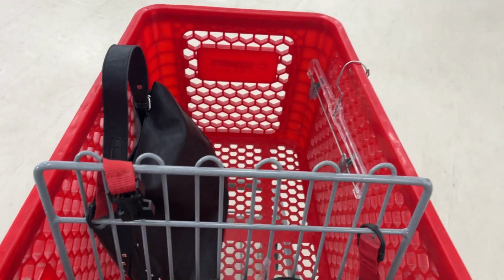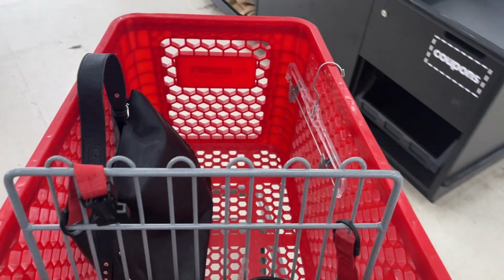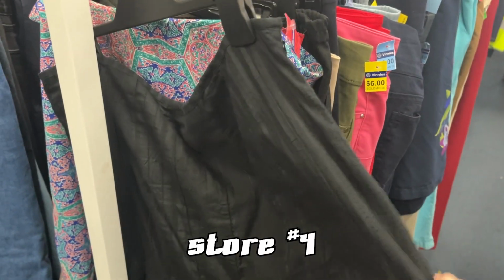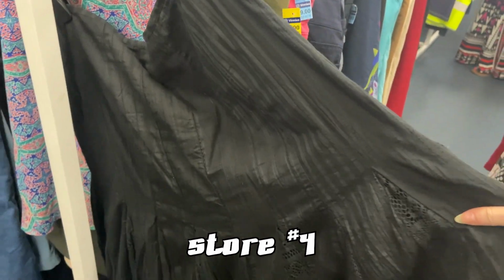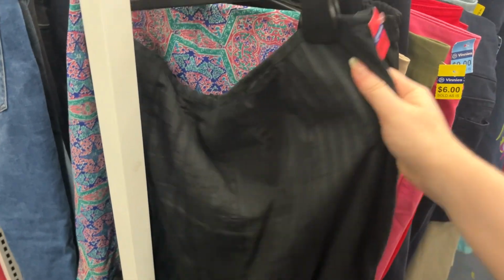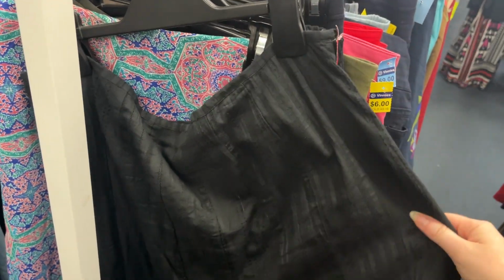But not to worry, the next day I went to more thrift stores. I went to Savers again and it was way more successful. At this random thrift store that I hadn't been to, I found this incredible skirt that I will be taking in to fit me better because it's like a size 16, I think, and I'm a size 10, so I will be putting my sewing skills to the test with this one.